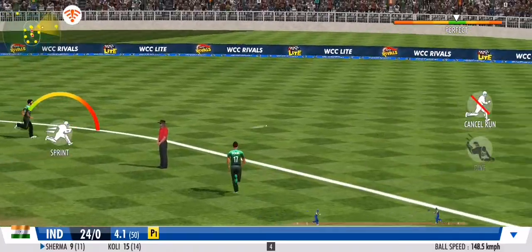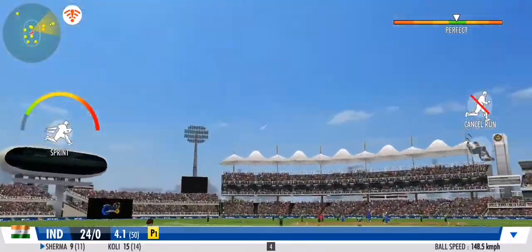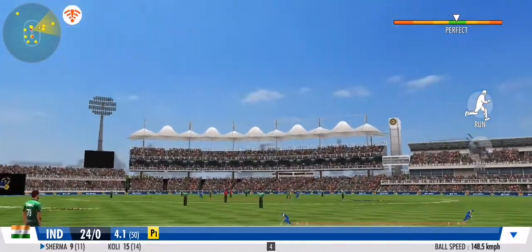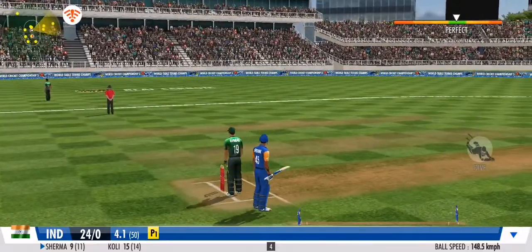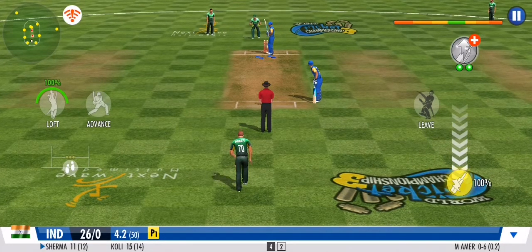Flicks it away to the onside this time for more runs. Well fielded in the end. He returns a very good throw as well to the stumps. A quick couplet from the batter. Bet the bowler's not singing a happy tune.